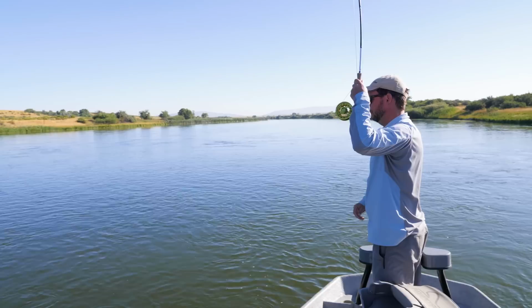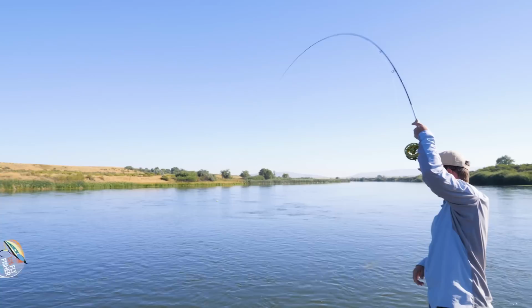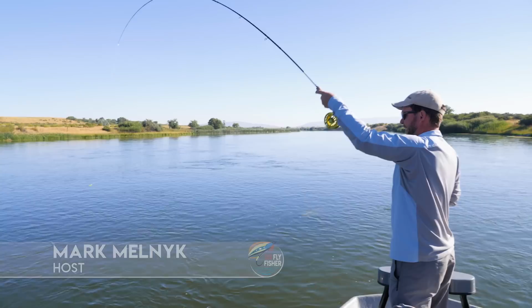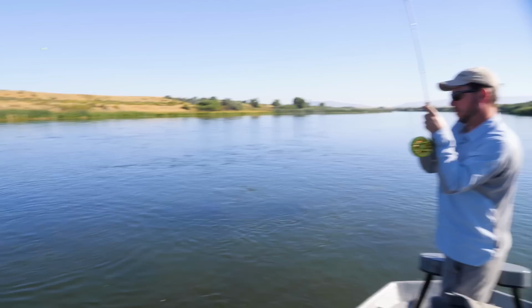Yep, there he is. Fish. Yep, let him run. Perfect. Oh, nice fish. Nice one to start the day. Wonder which fly it took. Looks like it took the caddis. Nope. Middle one. Mayfly. And really, this is kind of like our average fish. They run hard, especially this time of year. Boom, sweet. Just like that.